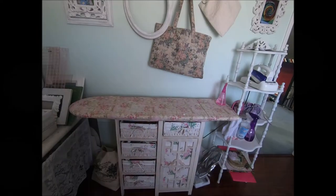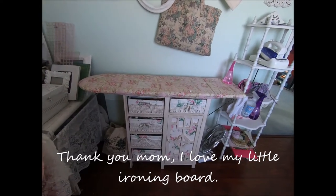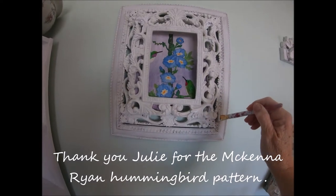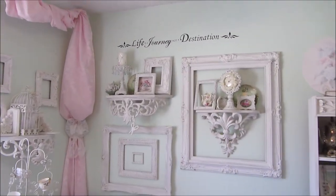Thank you so much. I love my ironing board. It is just the cutest thing. It just fits right into. Let me know what you think of my new sewing room.